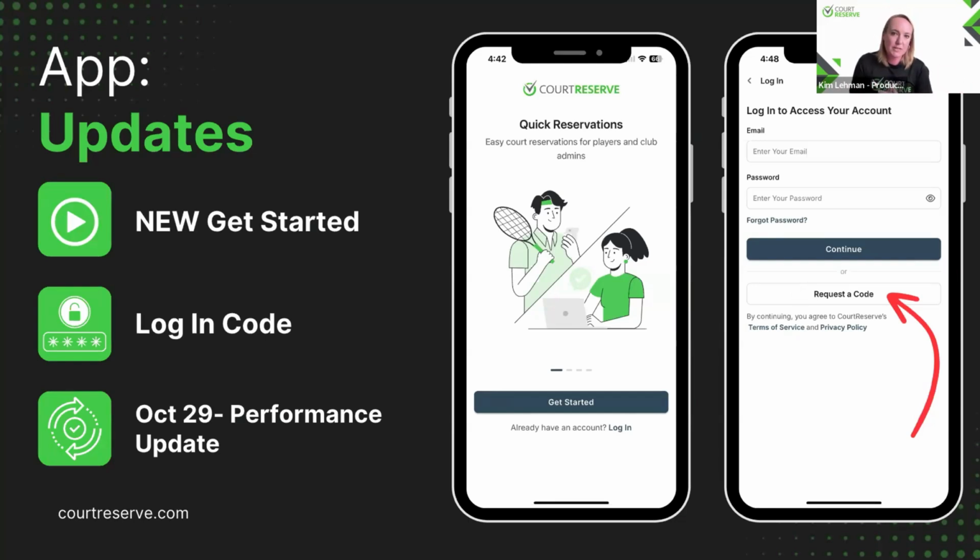But this new performance update on the app is going to make it more native. That's going to be a lot easier for people to use different fields as they're typing. Keyboard use is a lot better. The way the app scrolls is going to be a lot better too.